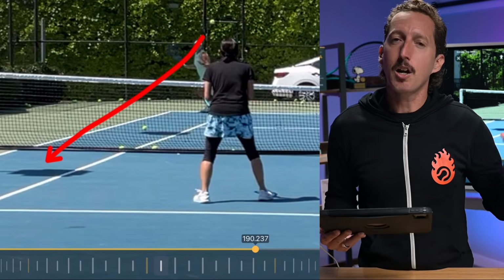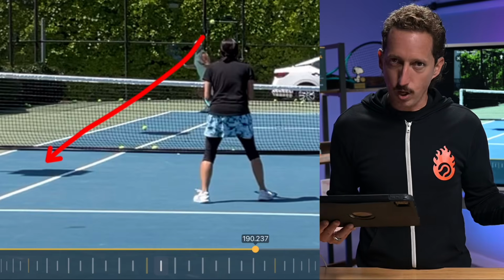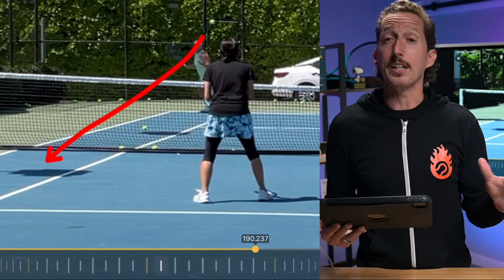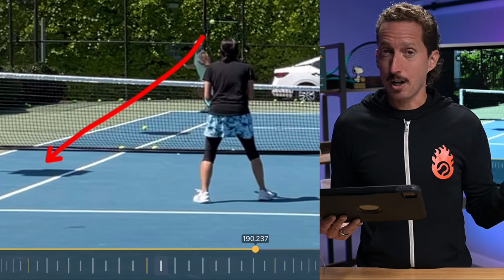Guess what? You can't be covering the alley and covering the middle at the same time. The court is too big. It's not possible to be in two places at once. And so I think it's just instinctual for players. And by the way, nobody, well, that's not true. I shouldn't say that. I was going to say nobody ever gets shamed for not covering the middle.